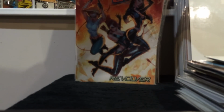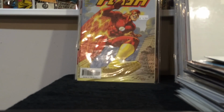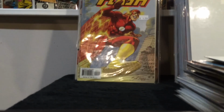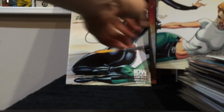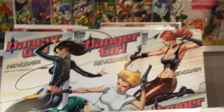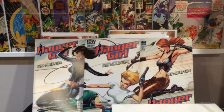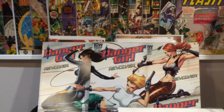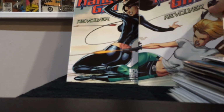And this is a Danger Girl miniseries Revolver, and it was the set of 4 for $12. I got them for $6, and I just want you guys to see these amazing covers. So we got, of course, #1, but then it expands out. We got #2, #3, and #4, and it makes this amazing mural by J. Scott Campbell. I love that. That's pretty awesome. I'm going to find a way to frame them up somehow. So I got those for $6. I thought that was a pretty amazing price to pay for those.